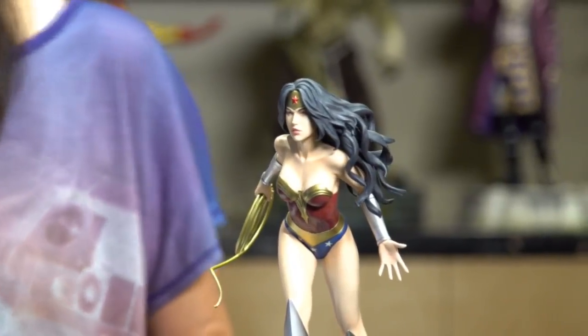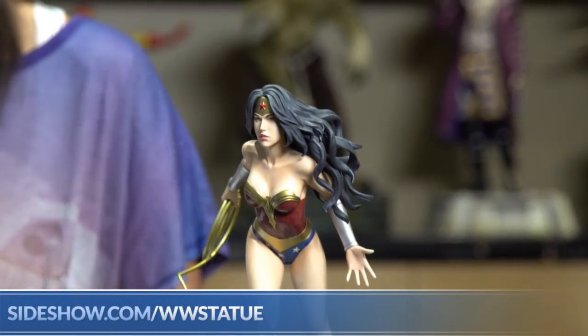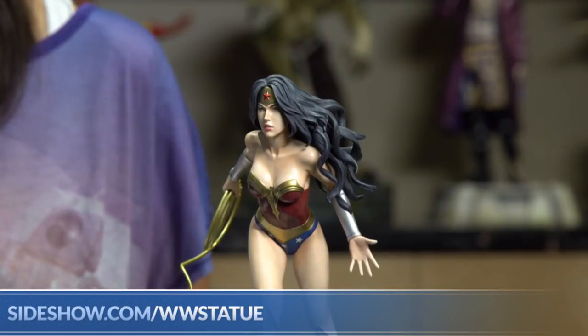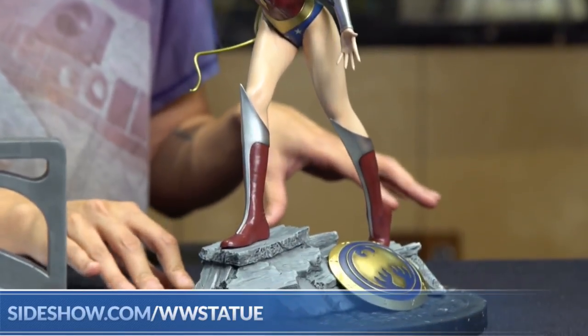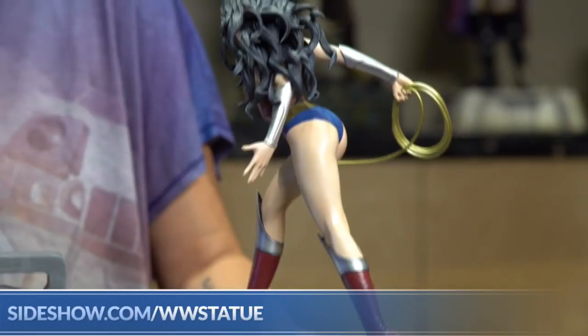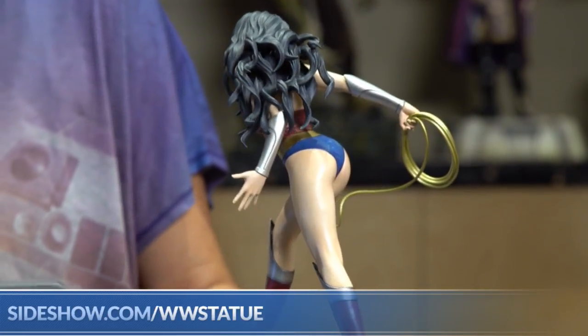Now we have Wonder Woman. I feel like she's ready to go in this. Like, she's not taking any time to just rest on her laurels. She's just gonna take someone out. This is very much an in motion power pose type situation that we have going on with Wonder Woman. She has her lasso of truth, and I feel like she dropped her shield maybe and is now picking it back up. Maybe she threw it at someone.